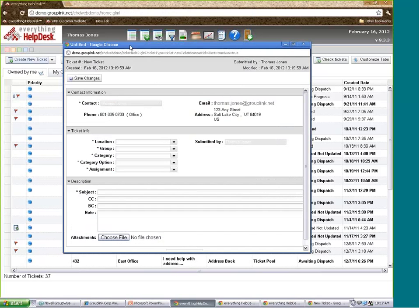Let me go ahead and create a ticket so you can see exactly the flow within a ticket. Notice right here, it's pulling automatically Thomas Jones's information here. His phone number, email, and address. If you have additional fields included in your directory, like, for example, title or location or room number or department or anything of that nature, anything that's included in your directory, we can automatically pull. That would appear here underneath the contact information. So you would be able to see that there.